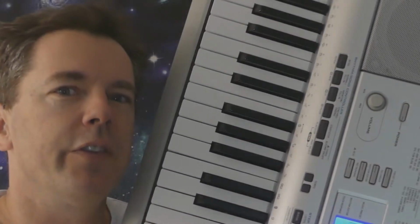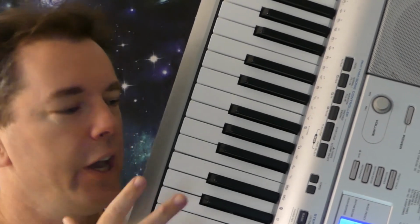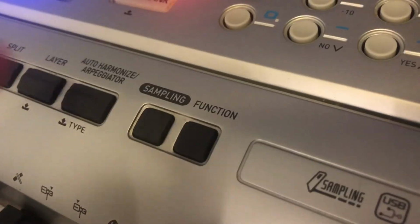The final highlight of the CTK-4000 that I'm going to show you, and it proves what a versatile keyboard it is, is sampling.